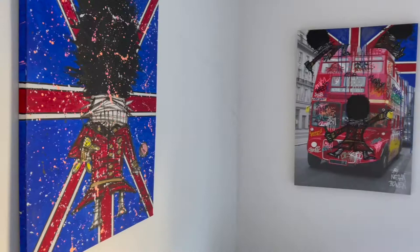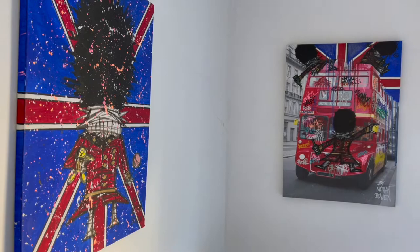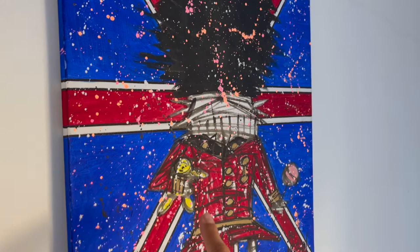All right, so these are the first two pieces of art that I collected from Nathan Bowen. And this one here was featured on The Apprentice. And this one was just a matching part of the set, because you can see the Beefeaters, you can see the Demon style, which is this sort of style. I quite like the teddy bear and the paint splatter, it's all pretty cool.